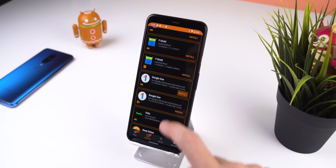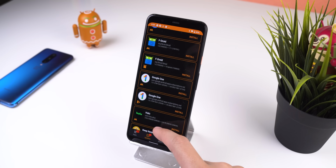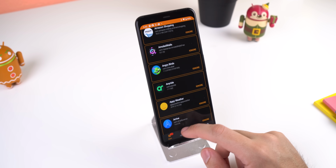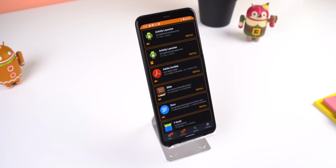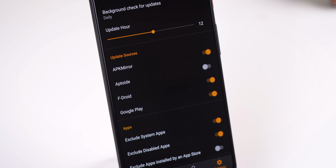Plus, most app updates such as Google Apps usually show up faster on APK Mirror, so by using APK Updater, you'll usually obtain the newest features more quickly than if you were to wait for them on the Play Store. So within the app, it will let you know which of your apps have a newer version available to download, and it will show you the source of where it found that update. It could be from APK Mirror, Aptoide, F-Droid, or the Google Play Store.